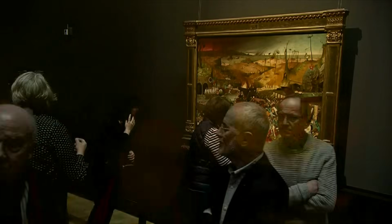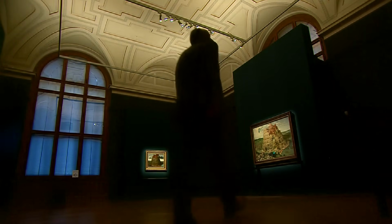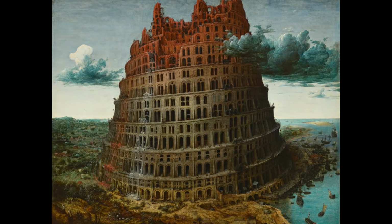The Prado was willing to loan to this show because of the great Bruegel scholarship in Vienna. It also meant the two paintings of the Tower of Babel by the artist could be reunited for the first time in centuries.